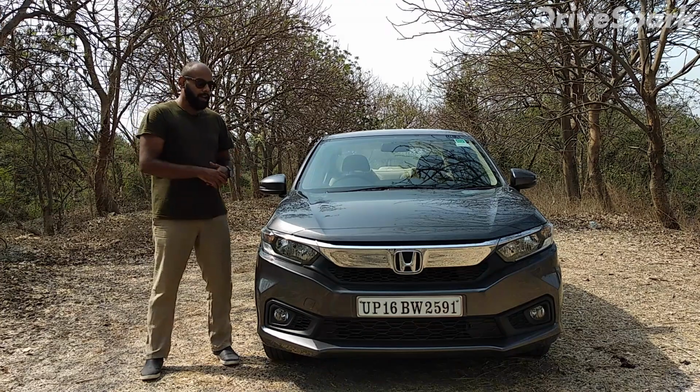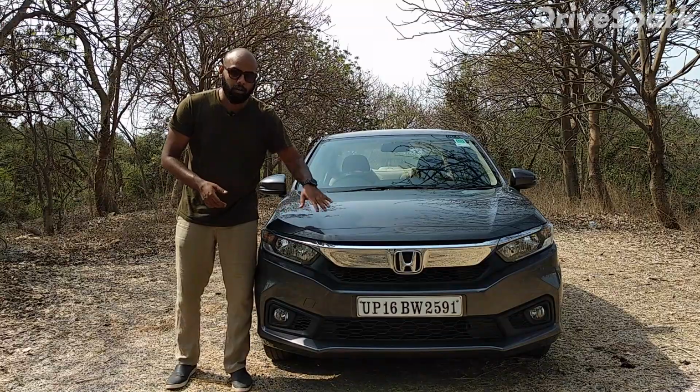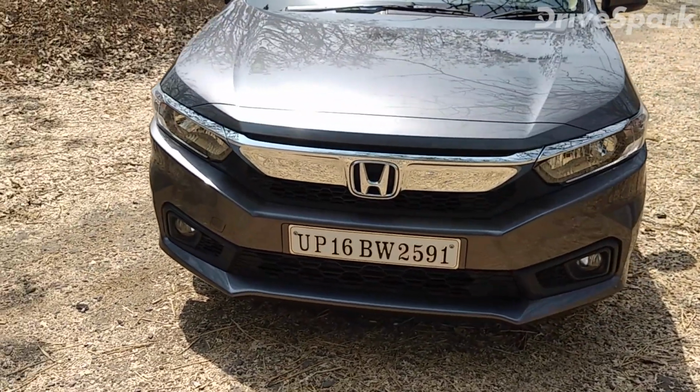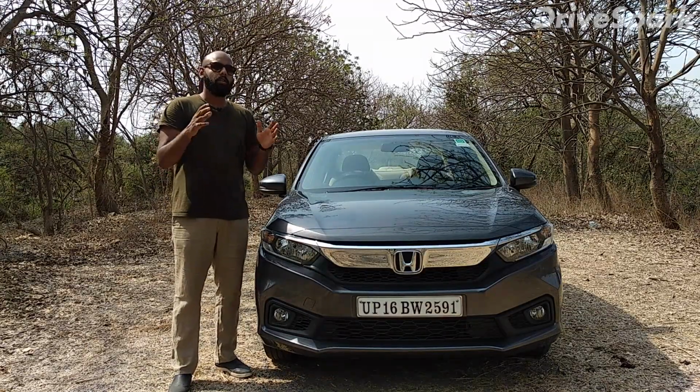So let's start off with the front, and the very first thing that you will notice that's a bit odd is the nose of the car. Now the nose of the car is absolutely flat. Some people like this design, but it is very hard to digest such kind of a design. I personally don't like it that much, but it doesn't look that bad either.